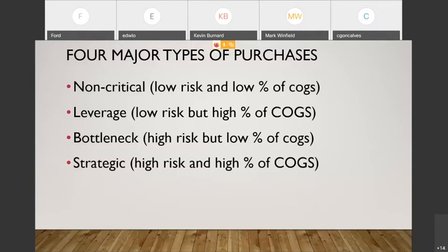What would be the last spot I want to be? Bottleneck. That's the tough one. You're going to be busting your butt trying to find sources of supply for the bottleneck items, and it really doesn't help your company's bottom line at all because it's cheap items.